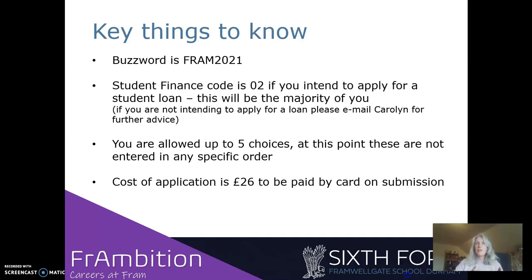Student finance, there will be again more information coming out on student finance in the next couple of weeks, but assuming that you want to take out a student loan, your code is 02. This will be most of you. If there are some of you that don't intend to take a student loan out, and that tends to be international students, then please do drop me an email so I can offer you some separate advice.